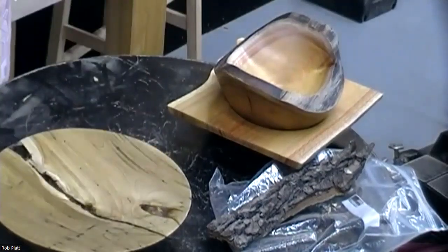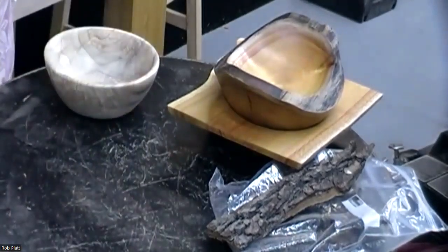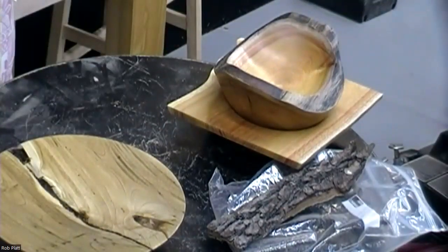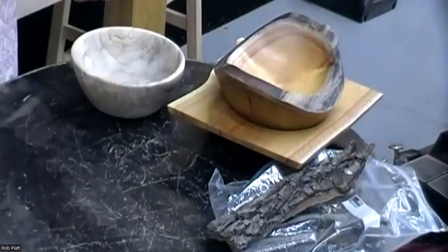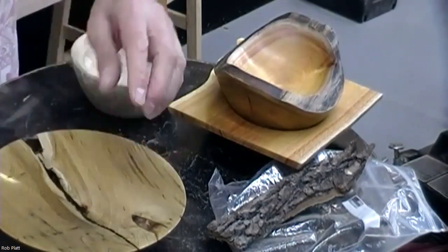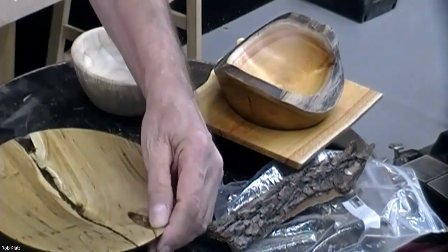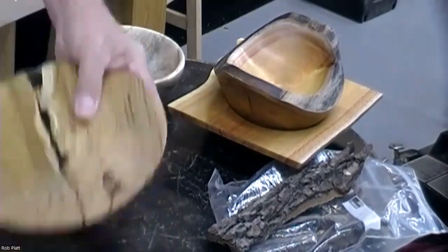And then this one's from Prairie Village. And this one's from South Carolina. This is magnolia. But the South Carolina, I've seen these trees in Texas too. I turned the other half of this several years ago and had some big cracks in it that I just left in it. This one I attempted to fill. It's crepe myrtle. So that's our collection.